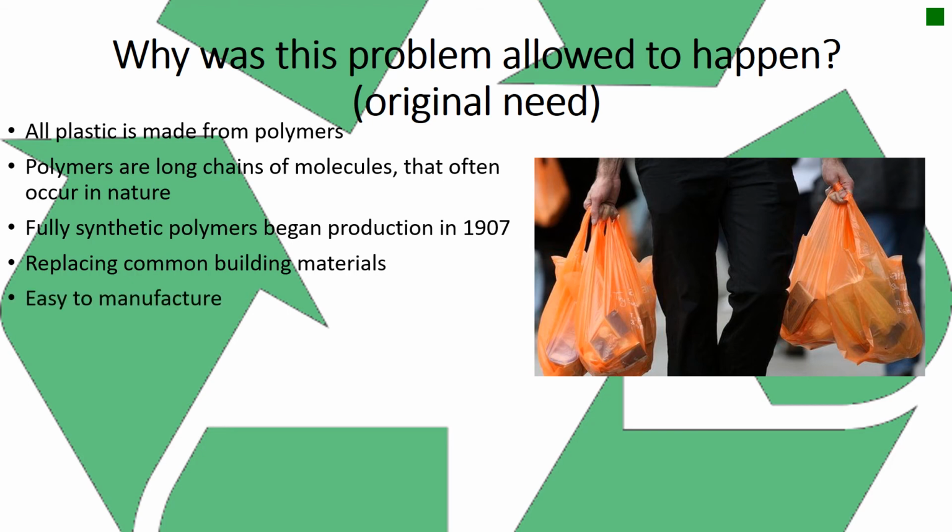At the time, plastic was believed to be the best material to use because it was sanitary, cheap, and very easy to manufacture. It wasn't until the 1960s that people began to become aware of the damage plastic is doing to our planet. It began to appear everywhere in the oceans and other sites in nature.